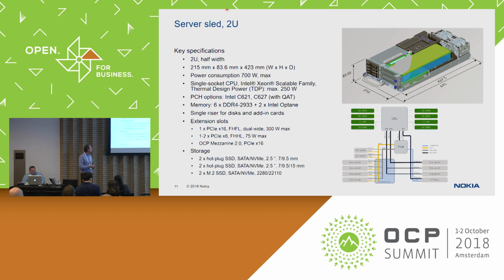And in addition, we support two higher slots with height for 15 millimeter disks. So this gives us the option to use higher performing NVMe disks in the two top locations. And again, the connectivity is made through this riser. So for the 2U server, we have two SKUs for the riser, providing slightly different connectivity. One has more I/O, and the other one has better connectivity to these two topmost SSD slots. So we can basically place x4 NVMes there with high performance.